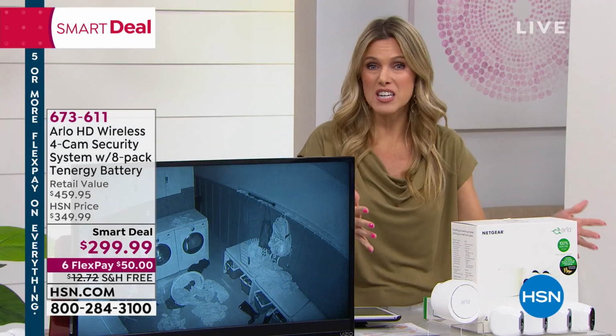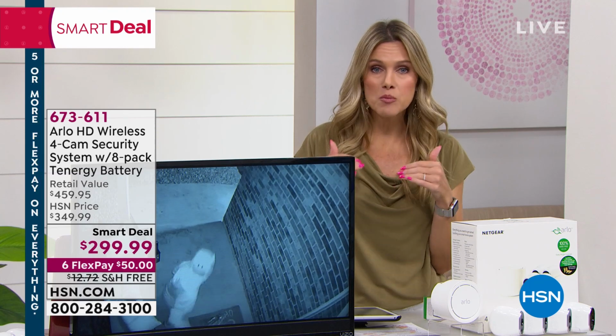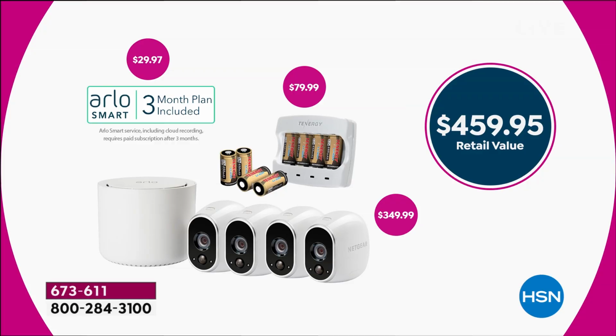The whole package in and of itself should sell for nearly $460. So today, our price is so phenomenal. In fact, it's $50 less than what you would spend just on the 4-pack of the indoor-outdoor cameras. We are also including the rechargeable batteries and their recharging station, as well as a great trial 3-month plan that is included that you're not paying for.